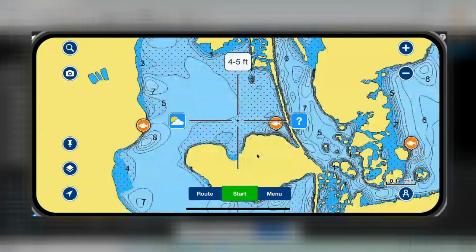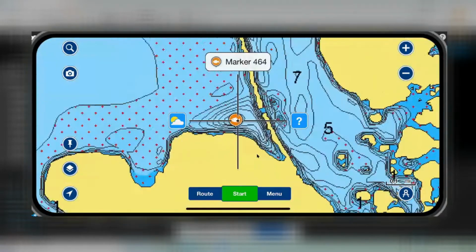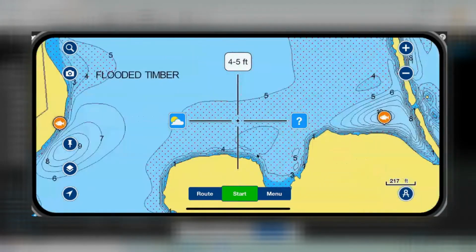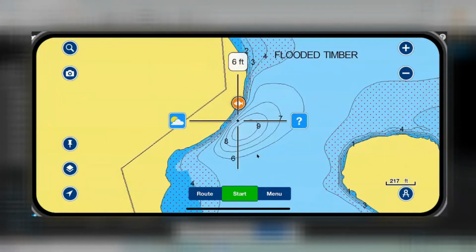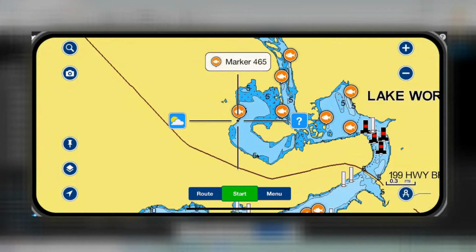If you can actually get back in here, so maybe you kayakers could take advantage of these. You got a real nice, good, deep pocket that's right here, right next to a flat, and you've got another pocket that's over here too. So I'll kind of zoom out so you guys can see that a little better.